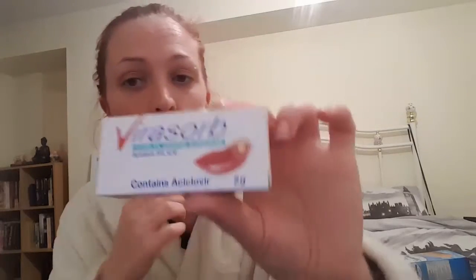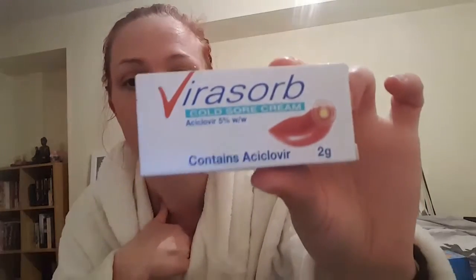Okay. I'm also horribly prone to cold sores in the winter, so I just preemptively bought some Virasorb to help get rid of them when they appear. And I think that was £1.50, something in that region, from Home Bargains.